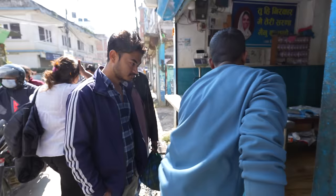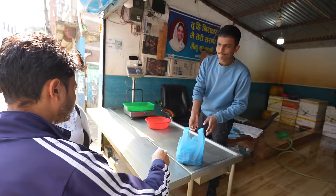Where do the snails come from? Are they from the field? No, from the lakes and from the rivers. We got the snails, now we're going to head back to his home to cook them up, traditional Tharu style.